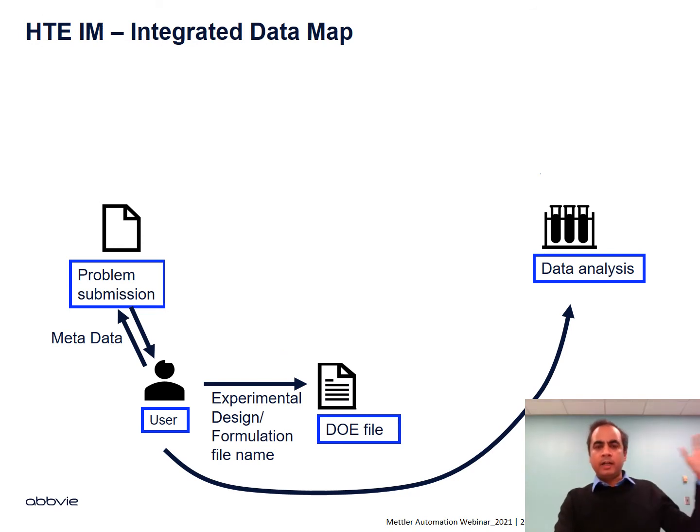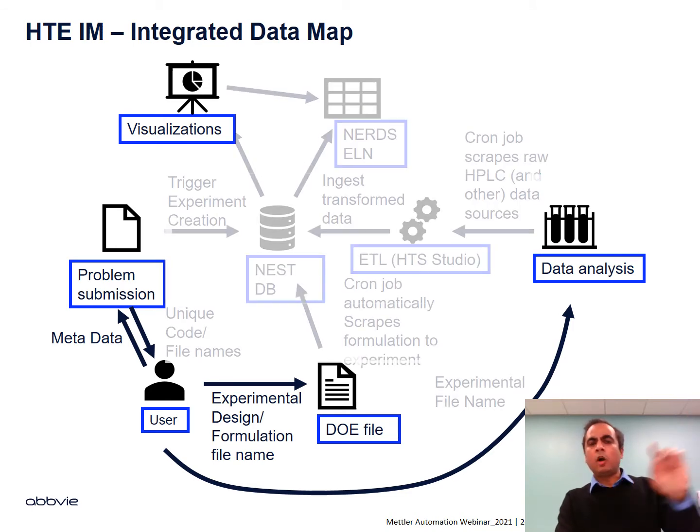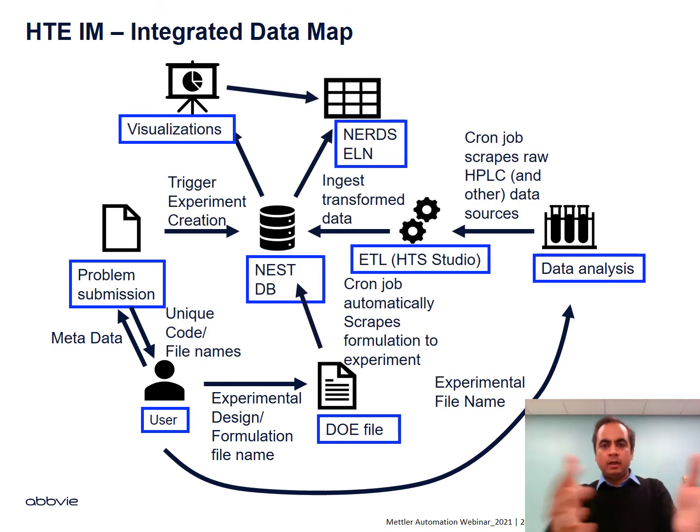As I said, there are three major buckets of information: problem submission, design of experiment, and data analysis. And somehow we need to generate the visualization from these buckets. A lot of things need to happen in the background, as you see from these arrows, but the user doesn't need to be bothered with these arrows. But we still need to build the system in the background where things can be taken care of.